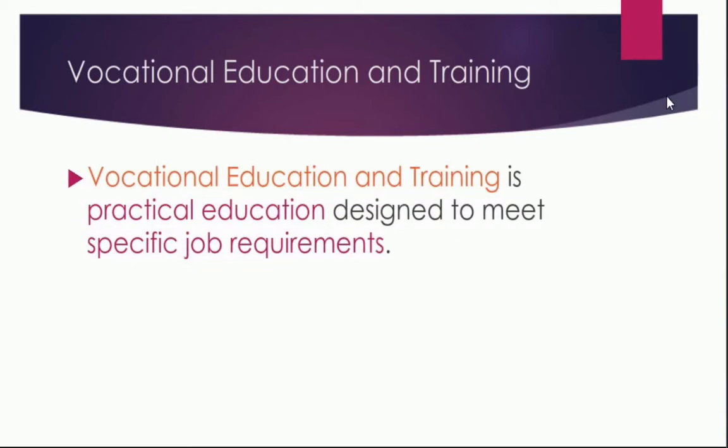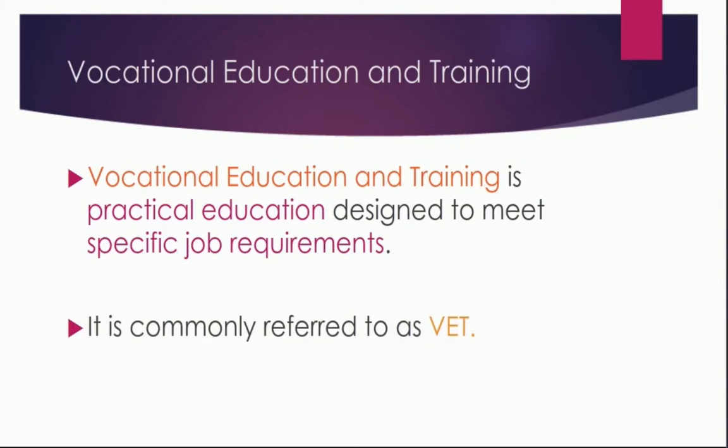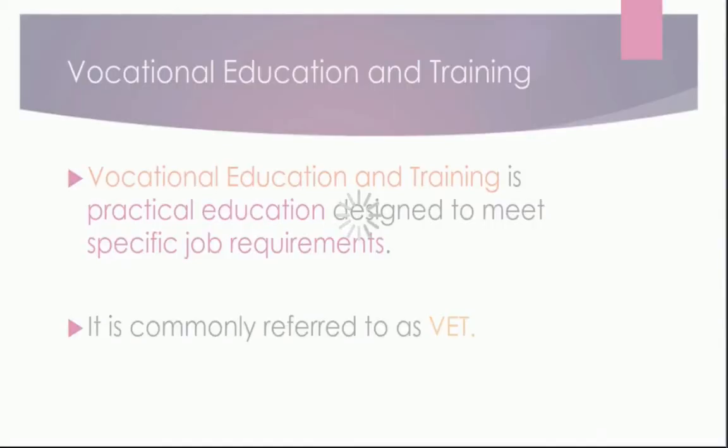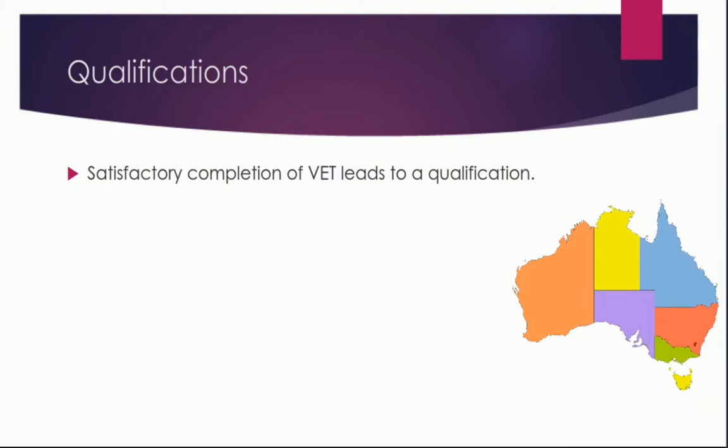Vocational education and training is practical education designed to meet specific job requirements. It's commonly referred to as VET. Satisfactory completion of VET, of vocational education and training, leads to a qualification.